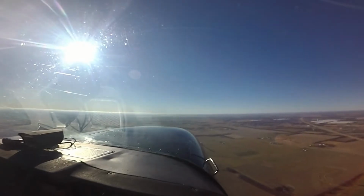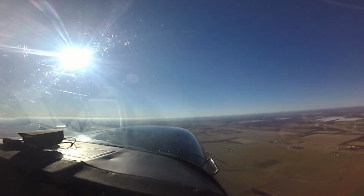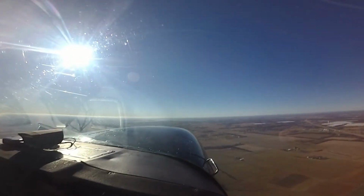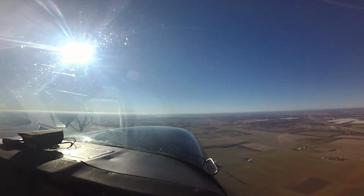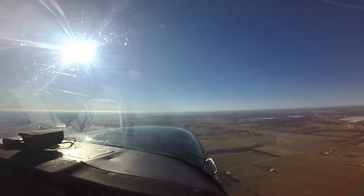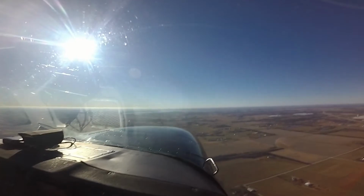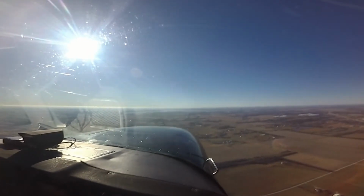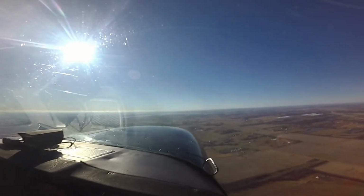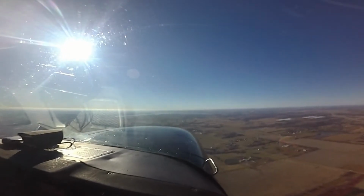I don't seem to be having that static that I was having before, so that's good. Power's full. Mixture, full rich yet. Climb speed, we're at 85 miles an hour right now. Landing light off. Checklist complete. And probably about 85 knots would be a good cruise climb. That kind of depends on density altitude and all. So 76 knots for VY. Right. About 85 knots for a cruise climb.